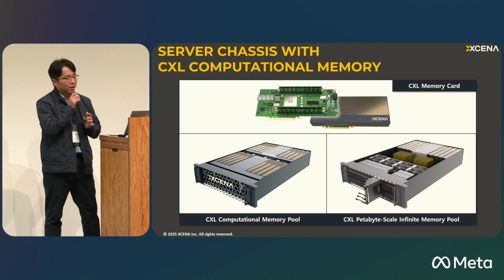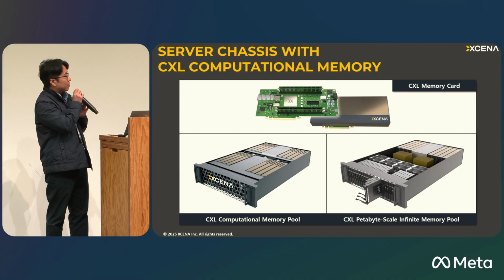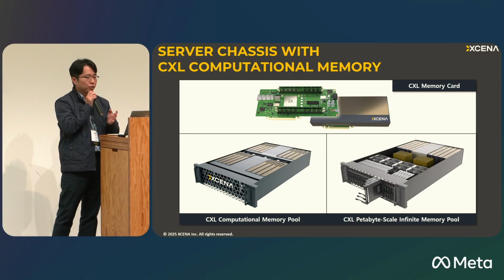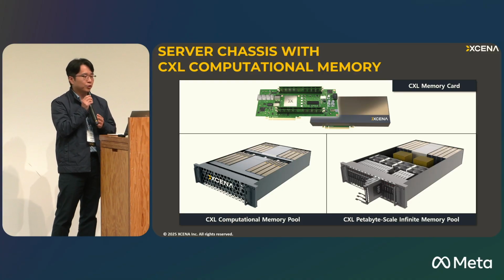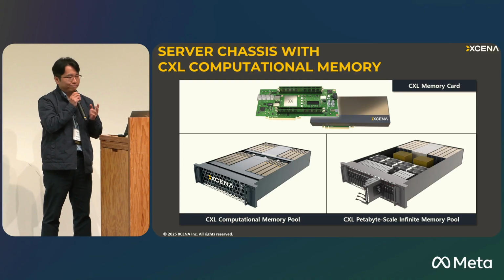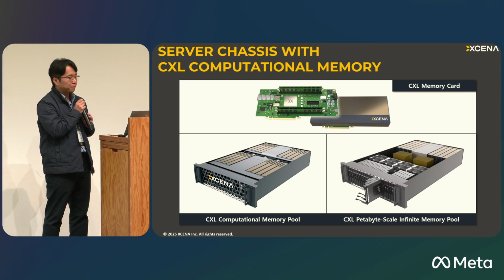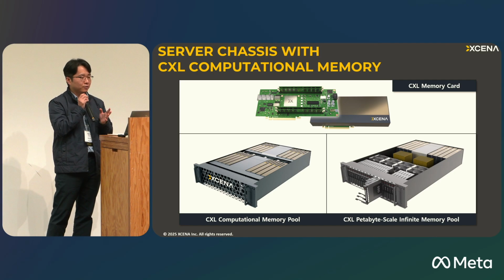The product comes as an add-in card type like a GPU. We are going to use just an RDIMM slot. It might have a different form factor at production. You can plug it into a standard GPU slot, and it gives you up to 2 terabytes of memory. We're launching this card by the end of this year.